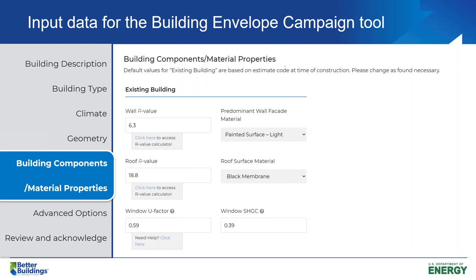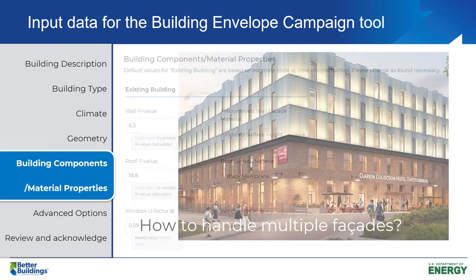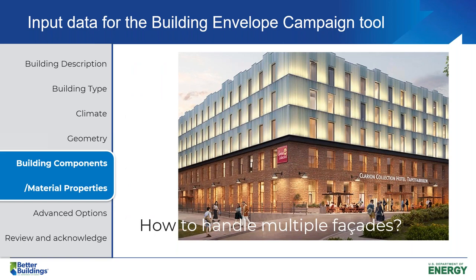What else do we need to know? If I can get another click? Well, how do we handle multiple facades, right? So in a lot of situations, we have different facade materials, we don't have one facade material for the whole building, and how do we deal with that?